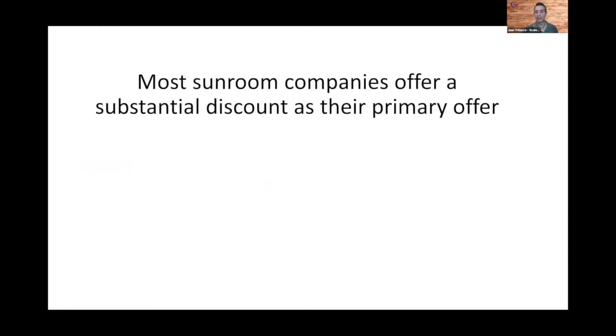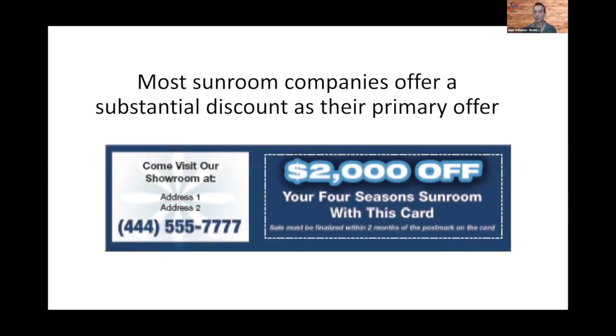So let's have this example. This was of a sunroom company down in Arizona. This was their primary offer. And you see this, right? You see this like in the value pack you get in the mail, or even stuff between the Sunday paper, right? So this is for $2,000 off for a 4-season sunroom.